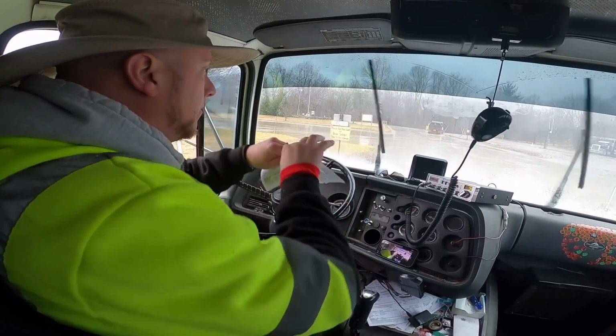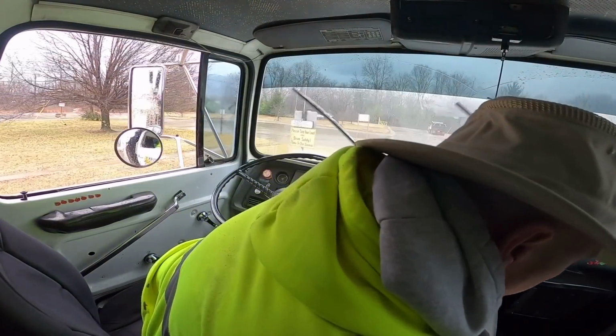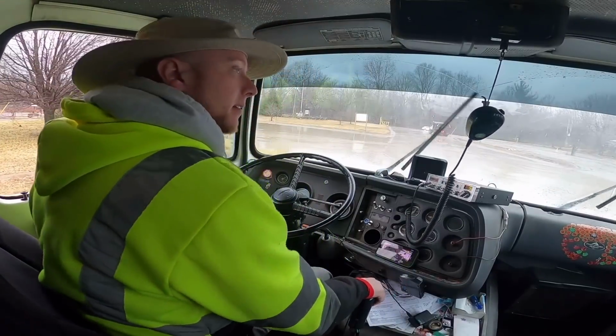Priced 8 tons for the customer. And you know what? I'm only going to charge them for 8 tons because that's what they wanted.